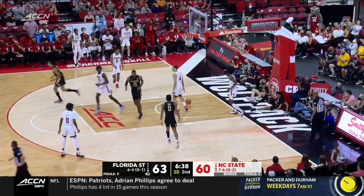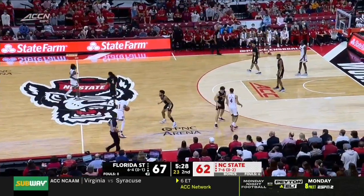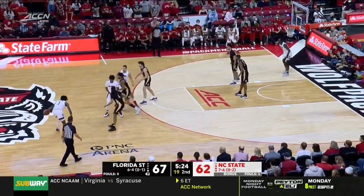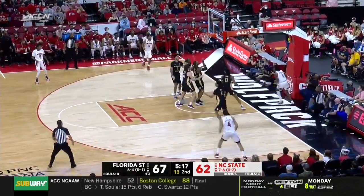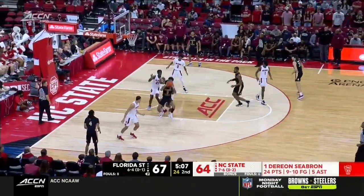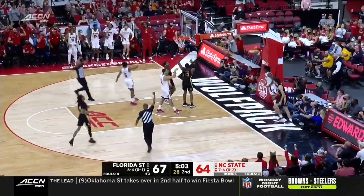Seabron to the rack, 8 for 8 against Florida State's defense. Let's keep an eye out for that NC State zone, Debbie. We talked about it earlier. Maybe they bust it out here, down by 5. Seabron, man, he is a slasher. And Seabron's limping a little bit out there and grimacing. Still got 24 points on 9 of 10. Here he is in transition, in front of Wilkes. Count it!